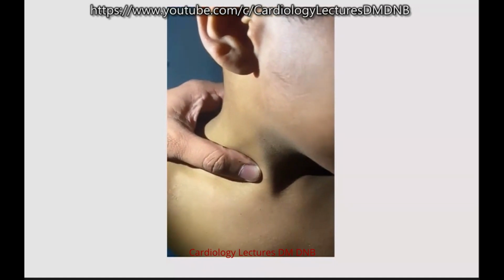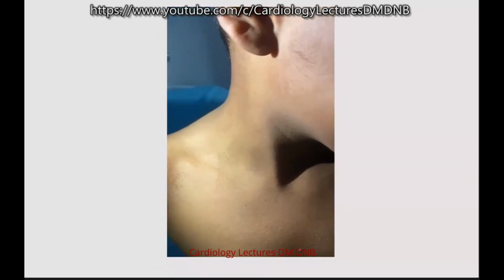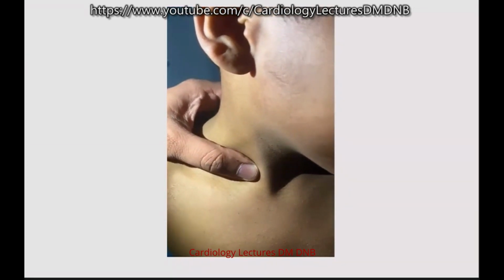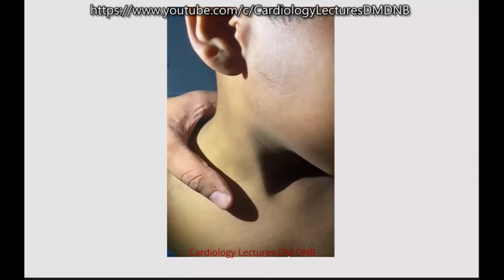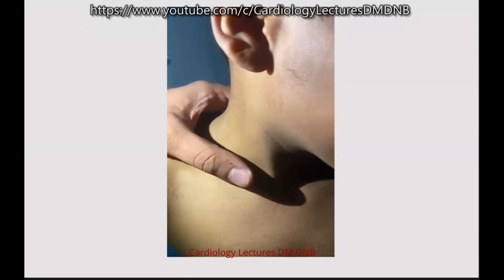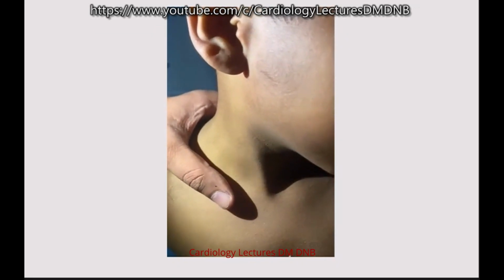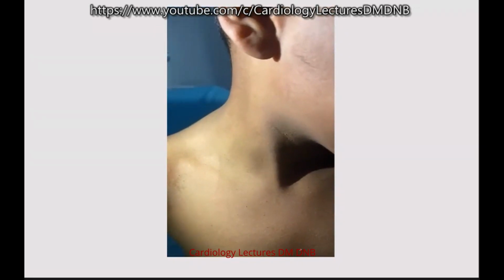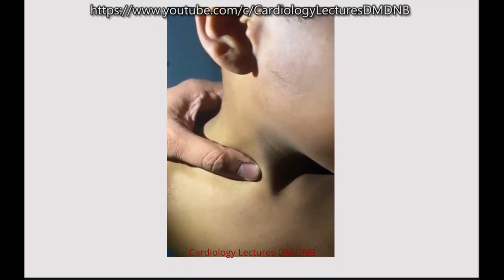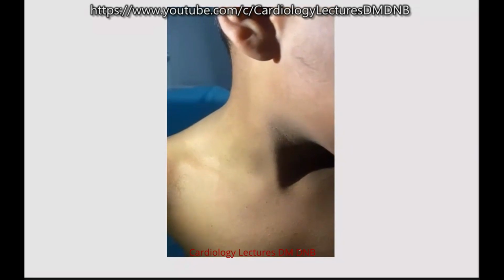What are you trying to do here in the video? Ma'am, I am compressing the internal jugular vein to differentiate from carotid pulse. So, do you compress to differentiate it from an artery? No, ma'am. What do you do? How do you differentiate a vein from an artery? Ma'am, we generally compress the upper part of the supraclavicular portion at the origin. Why should you compress? I don't understand. Why should you compress to differentiate vein from the artery? Any other way you can use any other method?